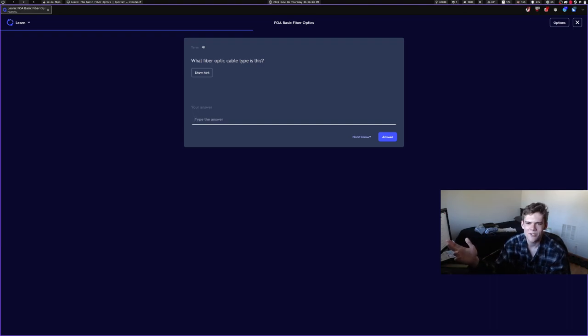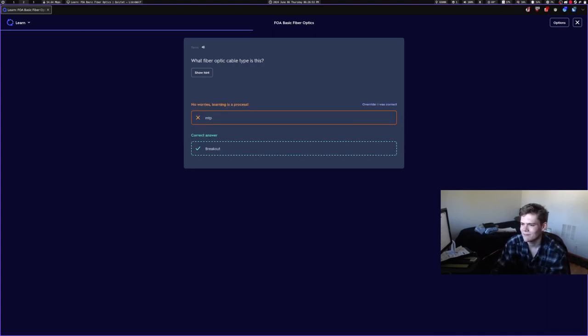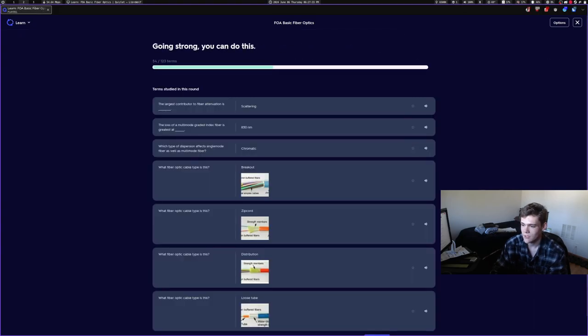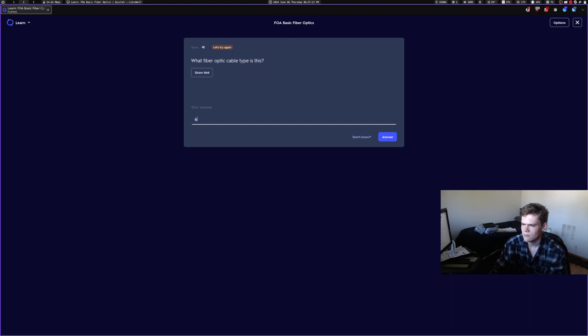Oh, yeah, this is supposed to show an image. It only shows it on the flashcard. I'm gonna guess MTP. Okay. Breakout. Okay. Oh, that was a connector anyway. Loose tube? Nice. I'm gonna guess. Distribution? Nice, okay. Zip port? It might be ribbon. Okay. Nice. It was breakout, right? Ribbon.